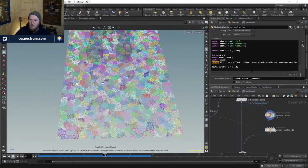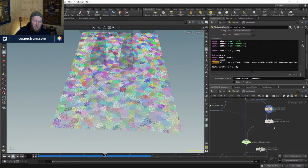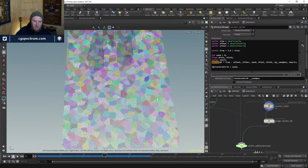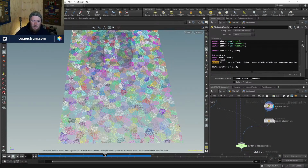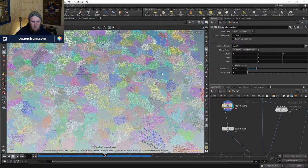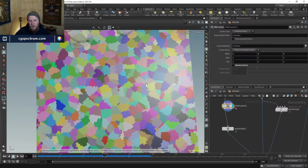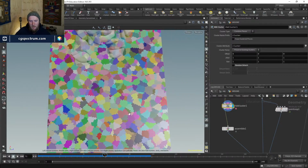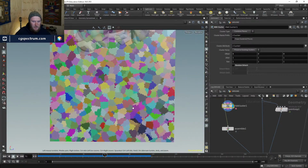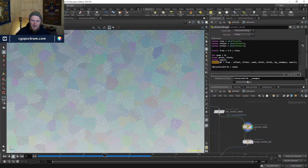The clusters are actually driven via a Voronoi, which perhaps we could do a better type of noise there. Maybe that noise gives very ordered cluster shapes. Perhaps that's good, because then you don't get weird overlapping happening with your clusters. Maybe that's why they chose that option. As you can see, all these clusters do look like Voronoi shapes. I'm not sure. Let's see if we can mess with this a little bit.